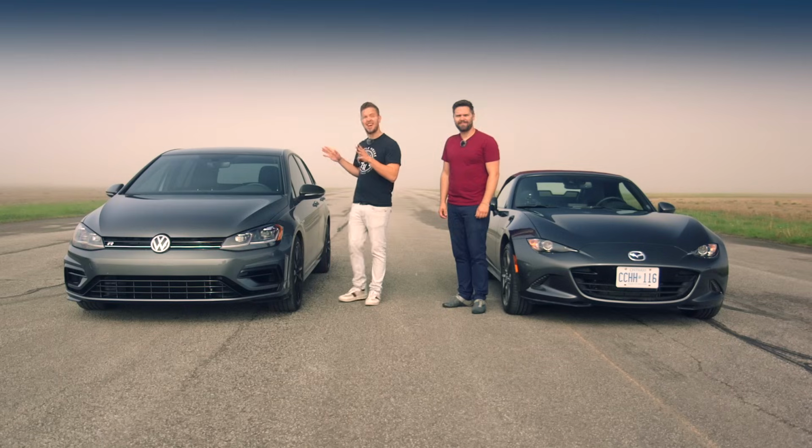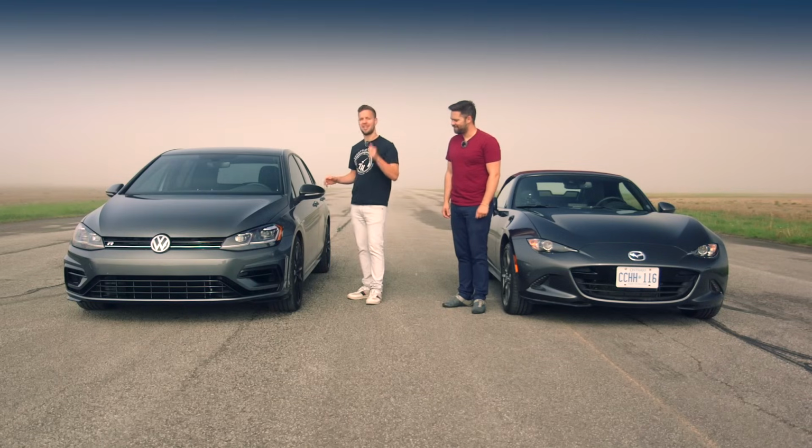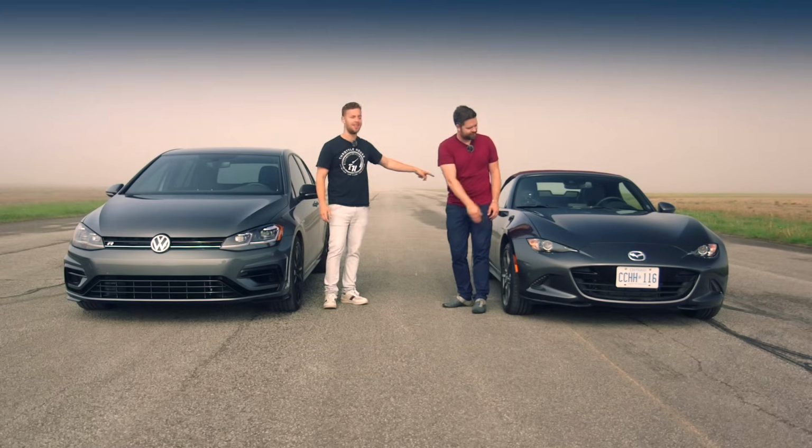Yes, it would be lovely to have a Golf R for practical purposes. It's all-wheel drive, it's fast, it's comfortable. But also sharing that garage might be the Miata that we have here that's dressed like Thomas for some reason. It's a roadster, it's rear-wheel drive, it's light.